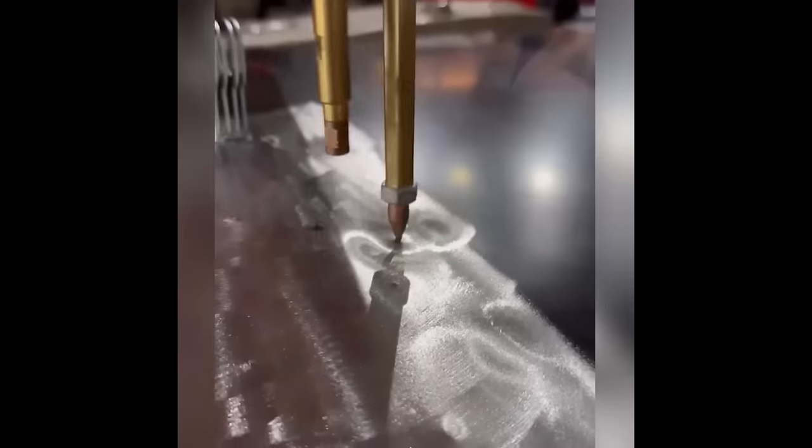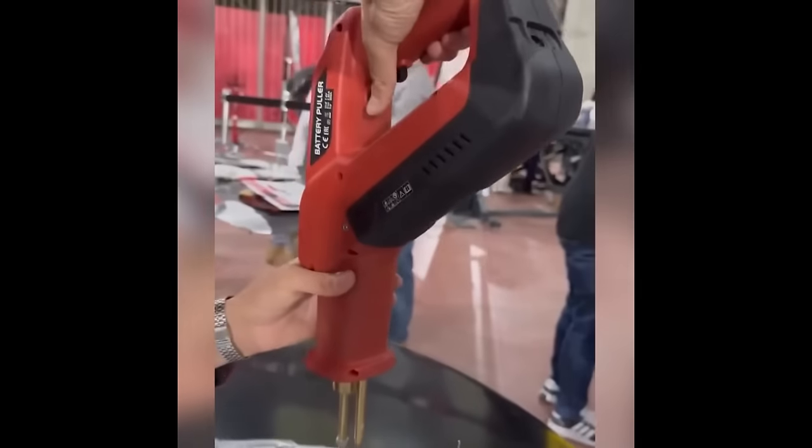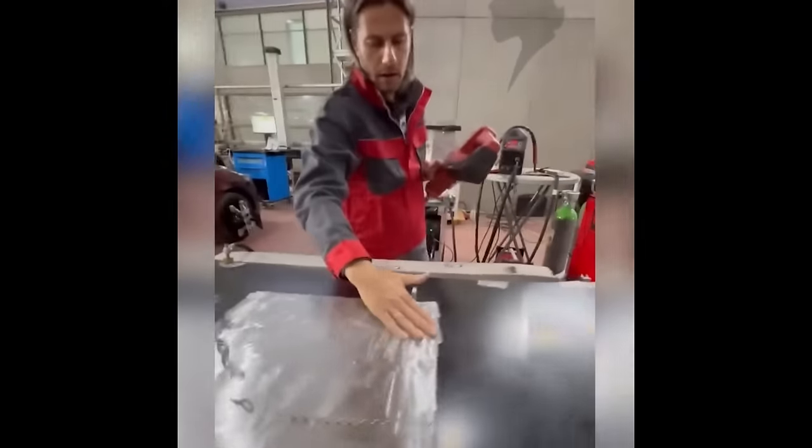Effortlessly straighten sheets with the convenience of this lithium battery spot welder. Witness its cordless freedom, exceptional maneuverability, and powerful performance, an indispensable tool for your body shop needs.